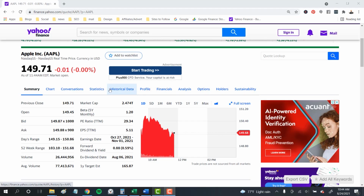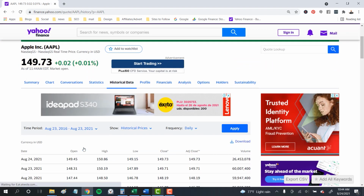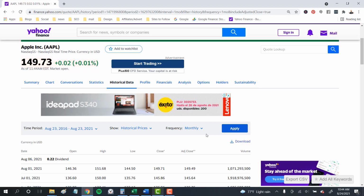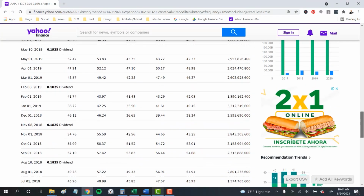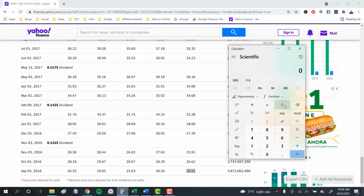To find this, again, we go back to that historical data tab and we'll change the time period to 5 years, but keep it on showing historical price. We'll also switch to monthly prices to make the table a little bit more manageable. Now here you want to look at this adjusted close column. That's the stock price adjusted for any dividends or splits, so an all-inclusive measure of return. And if we scroll down here, we see that 5 years ago, Apple was trading for just $26.50 a share, or a 5-fold increase on your investment.